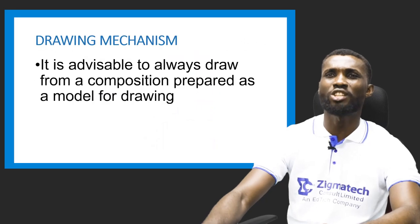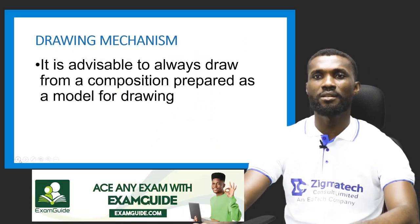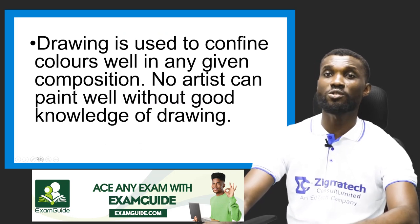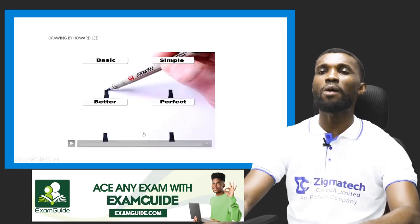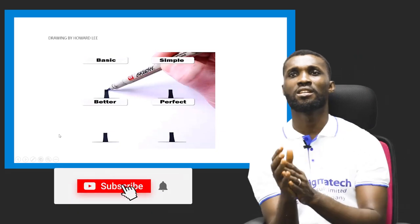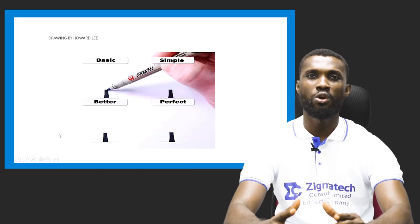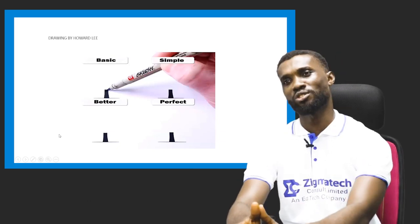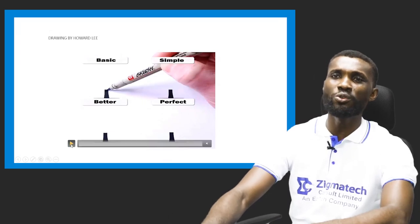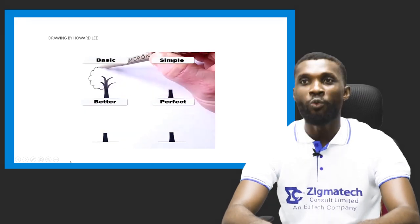What am I actually trying to say? Sorry, I skipped something. All right, so it helps us to confine color well. I would want us to take a good look at this drawing that was done by Howard Lee. He's a painter. He tried to explain what it means to make a bad drawing, a simple drawing, a better drawing, and a perfect drawing. Like I told you, if your drawing is bad, automatically your painting will be bad.